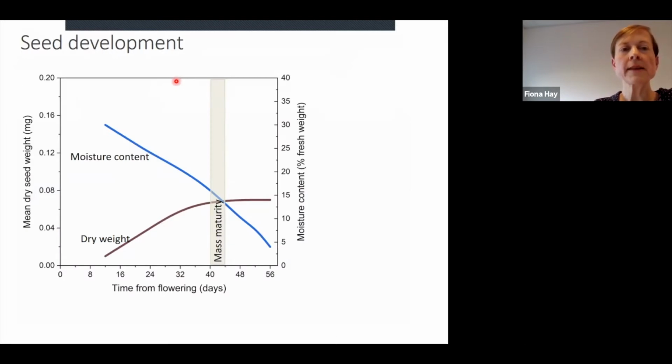Just looking a little bit at seed development now. Don't worry too much about these actual values. What I want you to take away here is just the overall patterns in seed development we see. Here I've got mean seed dry weight, and you can see that the seed dry weight is very low to start with, of course, and then it increases, and then at some point it'll plateau off. The point when the accumulation of dry matter stops, we call mass maturity.